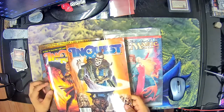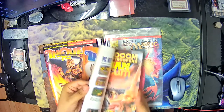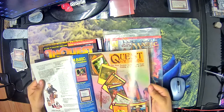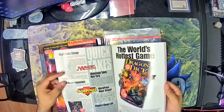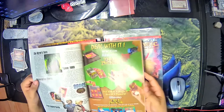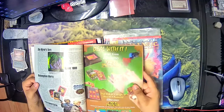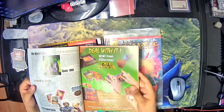Okay, these were pretty cool, because this one really takes you back, for those who know of this magazine and were into gaming at this time. I like it. I mainly got it for, of course, the Magic content. Magic is the main item written about in the magazine.